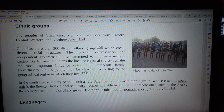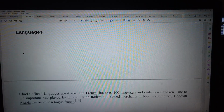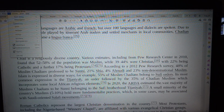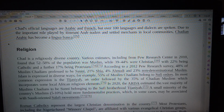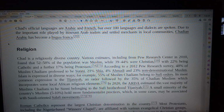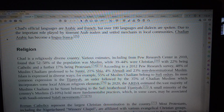Languages. Chad's official languages are Arabic and French, but over 100 languages and dialects are spoken. Due to the important role played by itinerant Arab traders and settled merchants in local communities, Chadian Arabic has become a lingua franca. Religion.